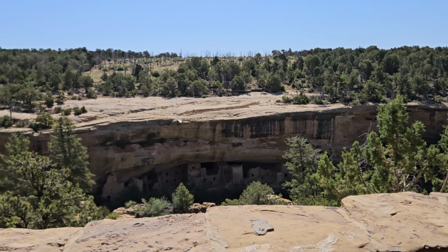They didn't leave all at one time, but over a period of maybe 50 years, they started leaving and they never came back. And so for roughly 700 years, these places were left untouched. Now, there were other groups that had come into the area, the Utes and the Navajo, and they knew about these places. But they felt there was some medicine in there, some magic in there that they didn't want to mess around with, because that could upset the balance. And so they gave these places a wide berth.